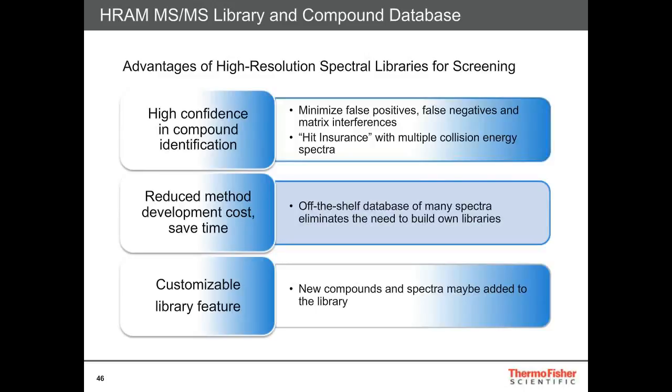And so when you think about a high-resolution accurate mass library, there are really three things that give you a really nice advantage. First is high confidence in compound identification, because you want to minimize false positives and false negatives, as well as eliminate matrix interferences. Secondly, it's an off-the-shelf database, so it reduces method development time and saves you cost as a laboratory. And finally, the library feature is customizable, so that new compounds and spectra may be added to the library at any time. You may want to set up your own library with your own scanning conditions going forward.